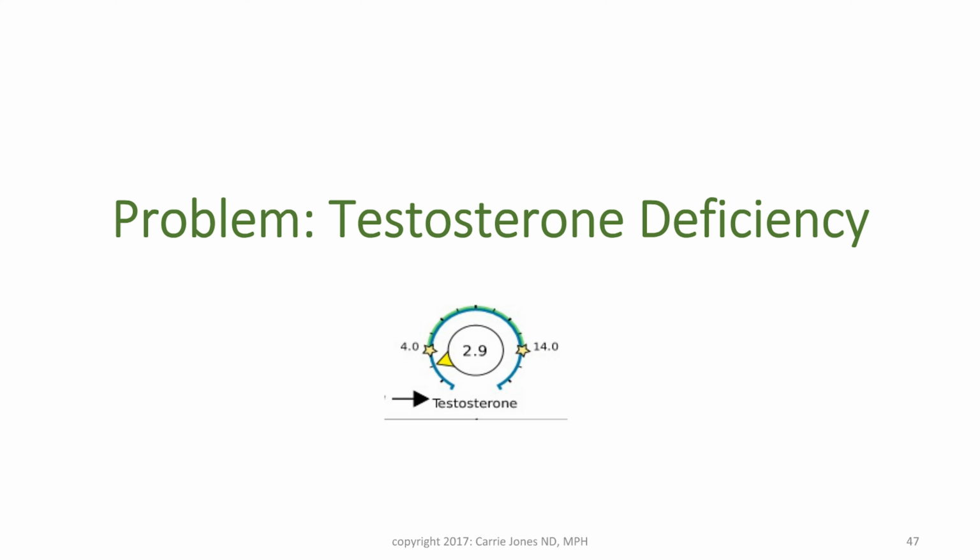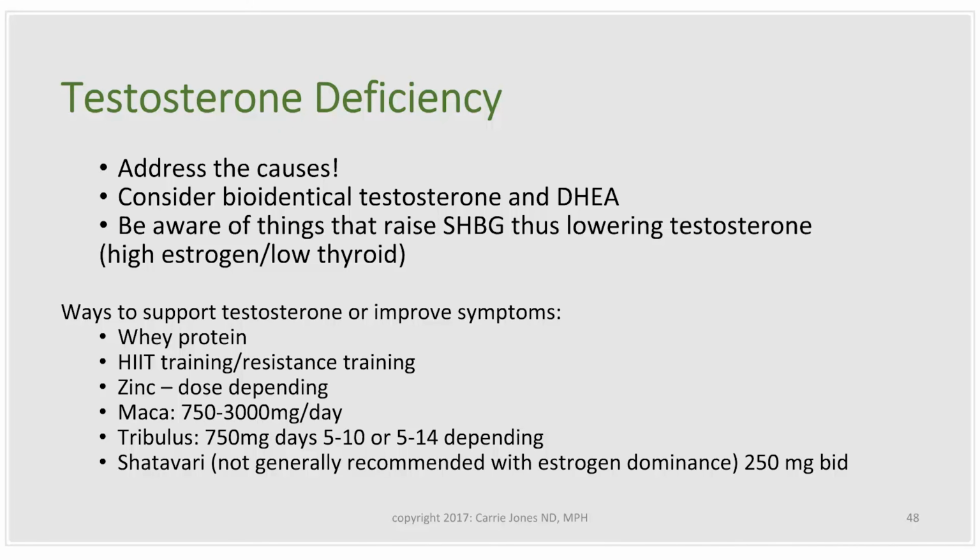Okay, testosterone deficiency. Address the cause as usual. You can consider bioidentical testosterone and DHEA. And you want to be aware of things that raise sex hormone binding globulin, resulting in lower testosterone levels. Again, these are things like high estrogen and low thyroid. So if you have a woman with estrogen dominance, too high estrogen, or she's hypothyroid, then that might be the cause of her low testosterone.